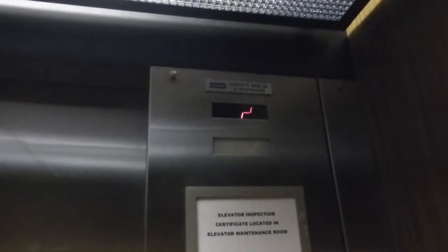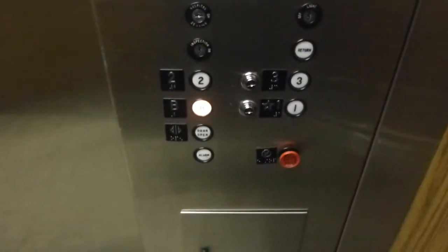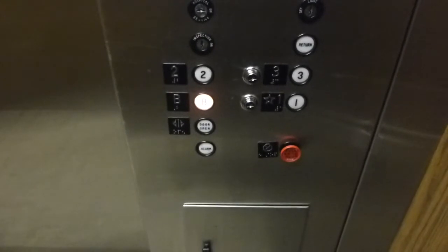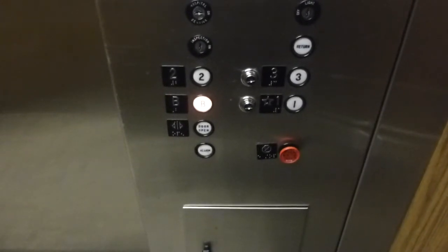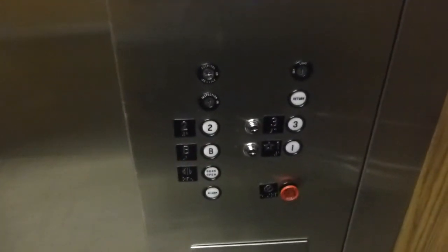Some deformed numbers here, thanks to burned out segments. At least one works. I'll watch the button go out. There we go.